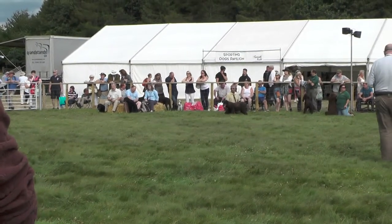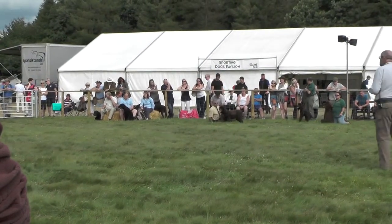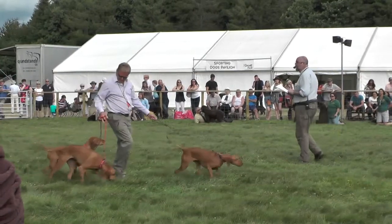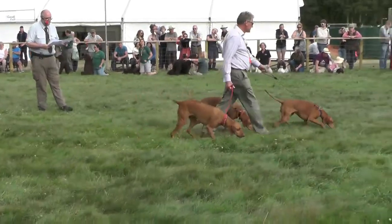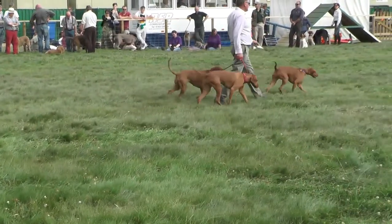They'll be happy both as a family or a working dog. However, they are sensitive, and as in most cases of most dogs, the training has to be firm, but fair and gentle. That's the Hungarian Vizsla. She's going to be followed in by the Hungarian Wirehead Vizsla.